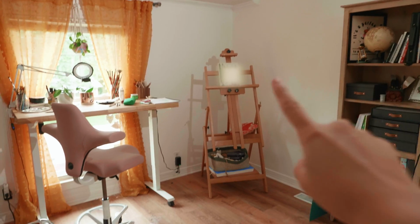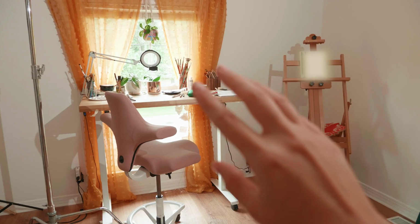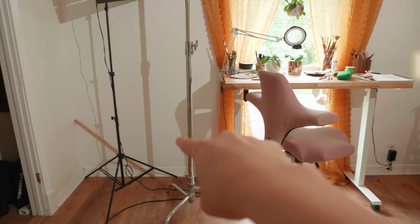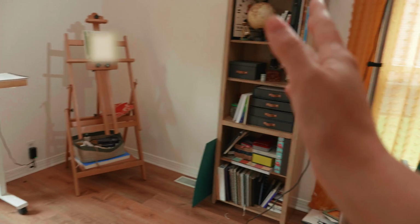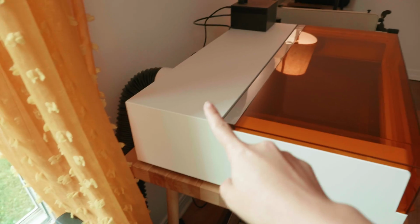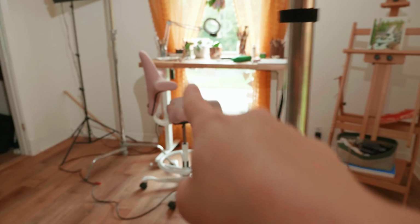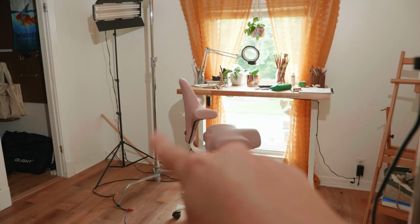This area I'm less sure about because I know that I want my easel in this corner and I want my desk there. So I'm thinking that I'll have to put my laser cutter in this corner here. And then I don't know, this shelf is just here. But also I think I'm gonna add some shelves back here on the wall to hang up my pictures and artwork and stuff. The thing with the laser cutter is it has this vent that needs to go out a window, and it is on the left side, so hopefully it will be able to reach and go outside of this window if I want to put it in this corner.